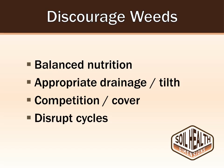Practices that build soil have yet another benefit in agricultural systems, and that is that those practices tend to discourage the growth of weeds, one of the banes of agriculture. Keeping soil supplied with a balanced diet, working to maintain good soil structure, tilth, keeping soil covered, and implementing rotations wherever possible can help disrupt the natural cycles of weeds and outcompete them. Appropriate balanced nutrition plays a role because many weeds tend to thrive when nutrients are out of balance, either in terms of excess or deficiency of nutrients.